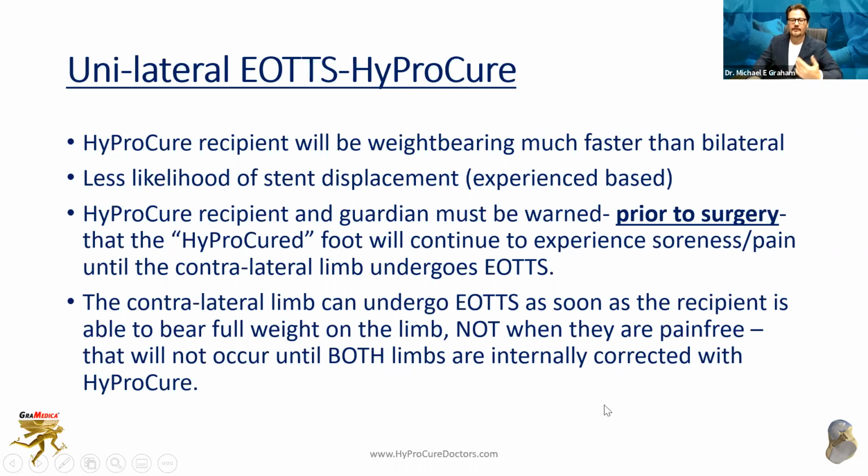Now, how fast can you do the other foot? Usually as soon as the patient can put full weight on that foot, which is usually about 7 to 10 days. The soonest I've done the contralateral limb is one week later, but the average out there is about 3 weeks. Something around there. You don't want to wait too long, say 6 months, 8 months, a year later, because that is going to compromise the results of the implant that you put into the foot.